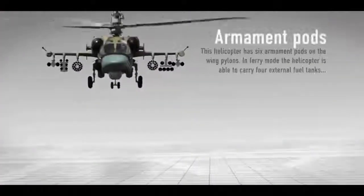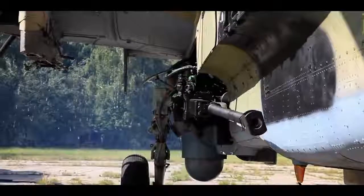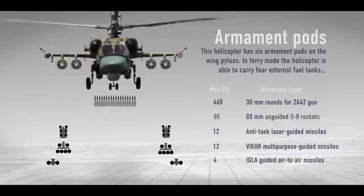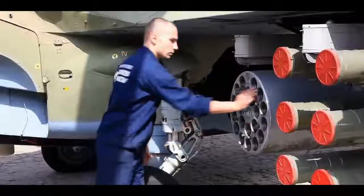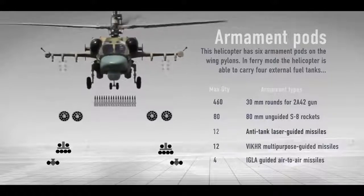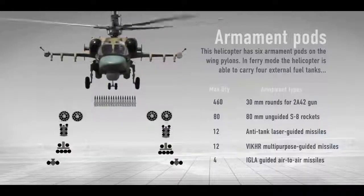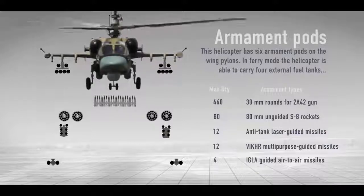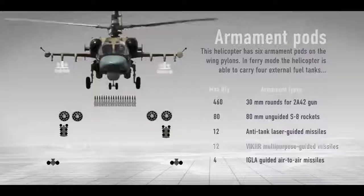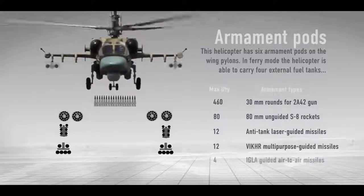Movable 30mm 2A41 cannon, 460 rounds. S-8KOM unguided rockets with heat fragmentation warheads, up to 80. Vihor and Attacker-type air-to-surface missiles. Up to 12 such missiles can be installed on board the Ka-52 helicopter. Igla-S air-to-air guided missiles, up to 4.